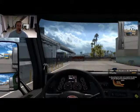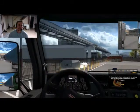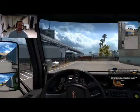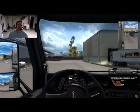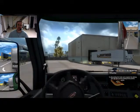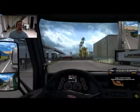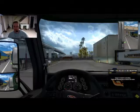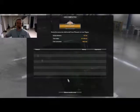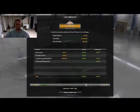All right. We might be close enough this time. Yep, there we go. And there's that stupid error warning again. Let's uncouple and get the heck out of here. Excellent delivery. We went 437 miles that time. Made $10,000 and we're now level 8.